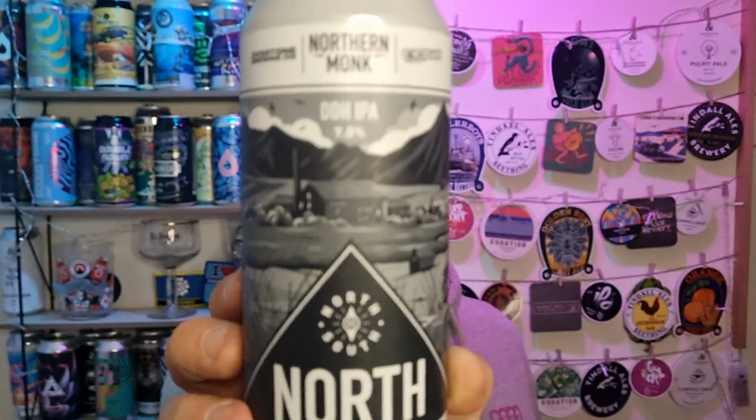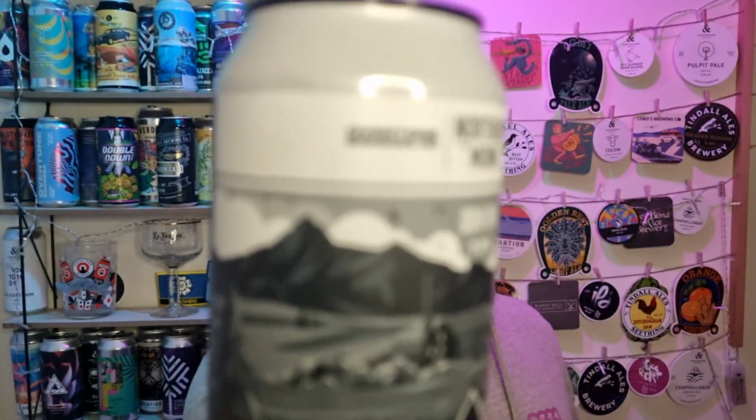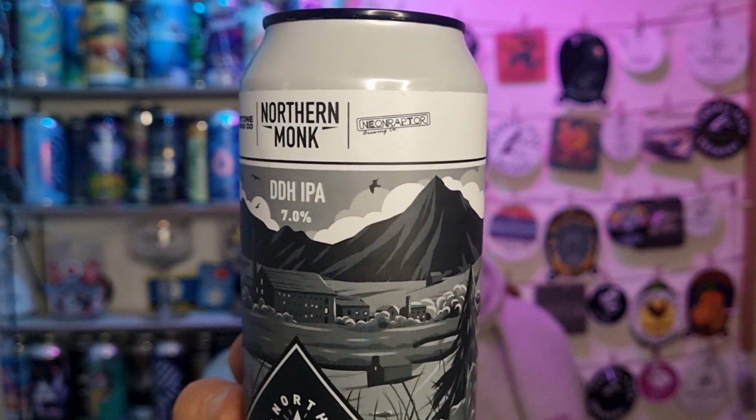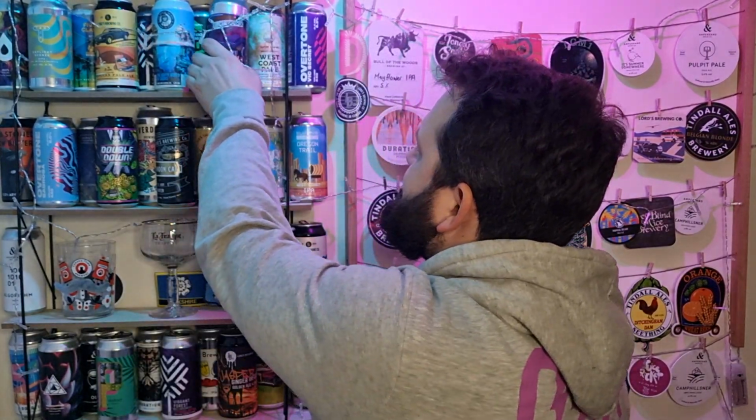It is a double dry hopped IPA at 7%, and it is brewed by Northern Monk. I mean, Northern Monk, one of the best supermarket beer producers in my opinion. Overtone, who are up in Glasgow in Scotland, and then Neon Raptor, who I believe are Manchester. Let me just double check that. I believe they're Manchester. Nottingham, there you go.